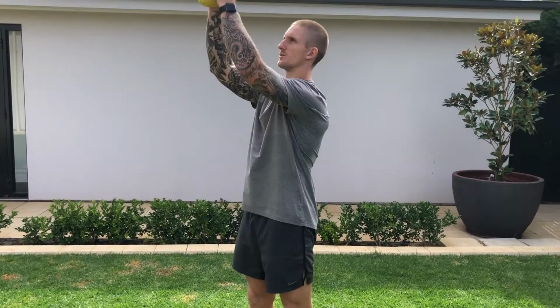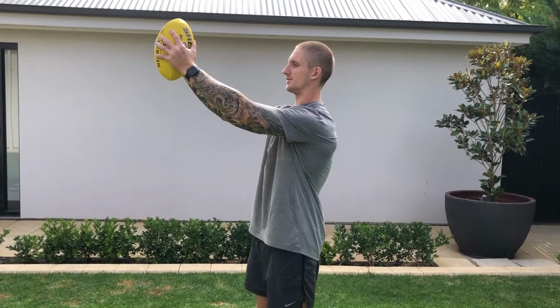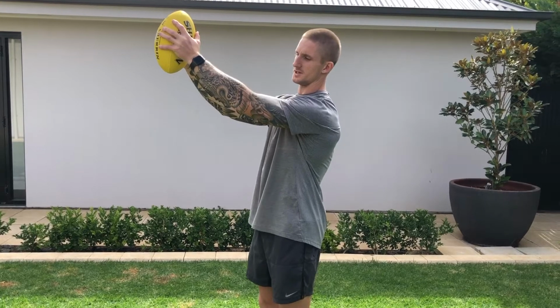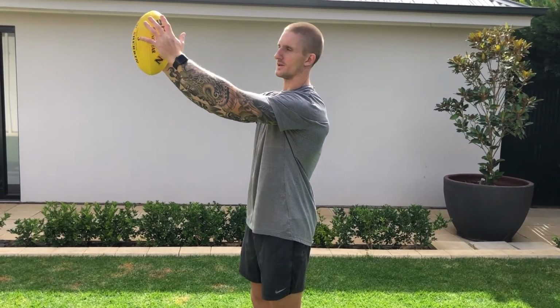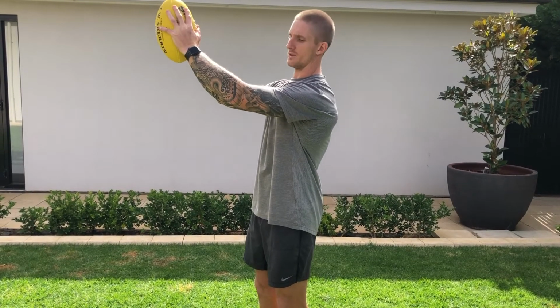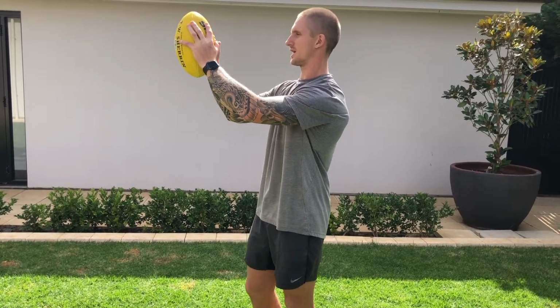Okay, so the second mark and the most commonly used mark in Australian rules football is referred to as the overhead mark, or the mark out in front, okay, and that's when your arms are extended, not completely extended so that they're so stiff and rigid, but just a little bit of give in your elbow just to allow the ball to come into you like that once the ball hits your hands, to allow your elbows to give with the ball and ensure that you do mark the football.